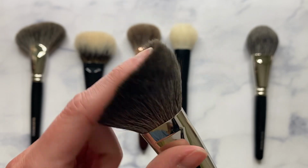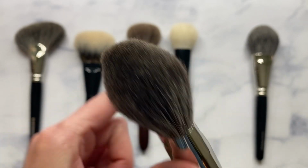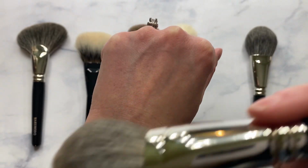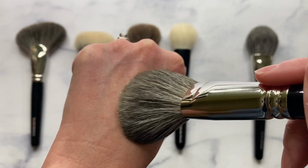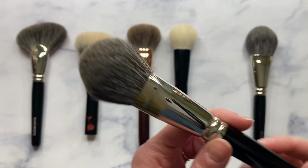The density on the G502 is perfect in my opinion, because it's got beautiful density, but it's not too dense. So it really moves on the skin really beautifully. And as I spoke of before, the blue squirrel and the goat combination, it's just really nice, very soft, diffuses very beautifully.